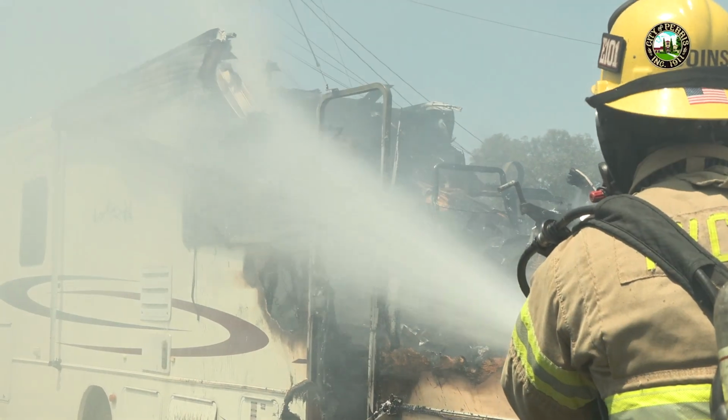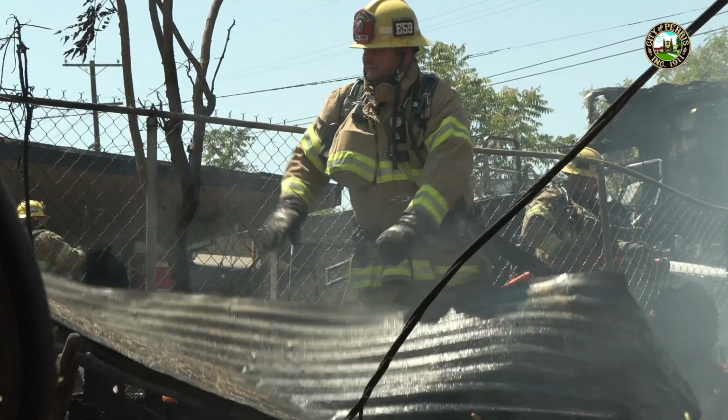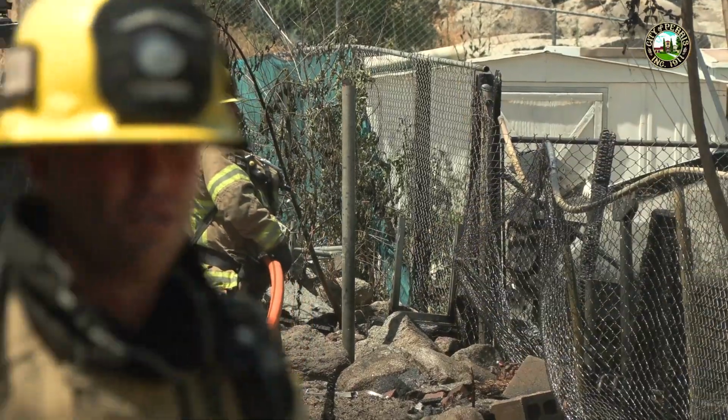An RV, 2 outbuildings, and 1 vehicle were destroyed with minimal damage to the main residence on the property. Firefighters remained on scene for about 2 hours working on salvage and overhaul.